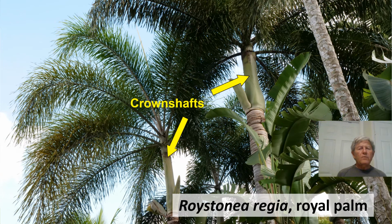At the top of the royal palm trunk is a green cylindrical structure called a crown shaft. It consists of the tightly clasping petioles of several leaves.